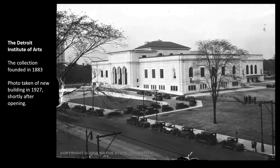You can see that in Detroit's heyday, when the museum was built, this is 1927, it's in this beautiful gleaming marble Renaissance palace. It's a stunning white confection dropped here into the city block, and it's surrounded by these wonderful parked cars. It was a car city from the beginning.